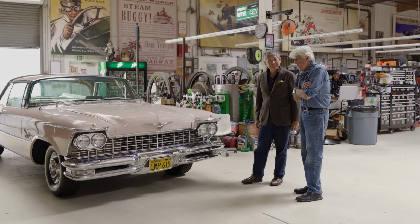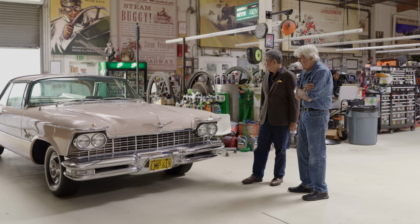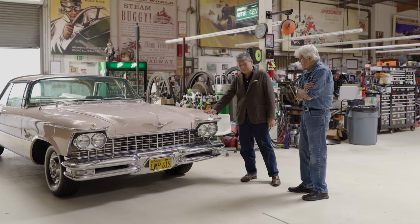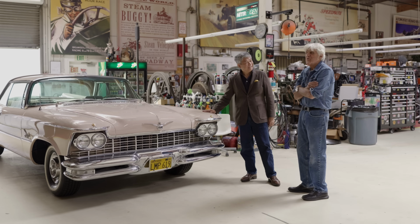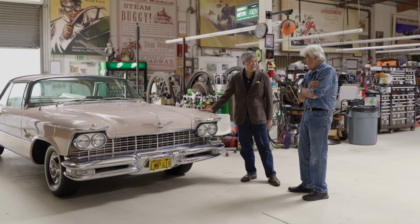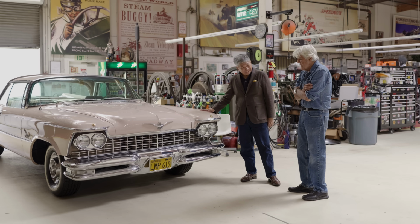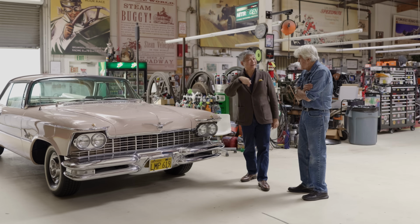The Imperial was their top of the line model. It would be their Cadillac or their Lincoln. Ford had Lincoln, General Motors had Cadillac, Chrysler had Imperial. The paintwork is amazing. Yeah, it's funny. It's called coral sand. They don't want to say pink, so they say coral sand. But yeah, it's just hilarious how big this thing is. Right, and Jay is going to show us a little bit around his garage.